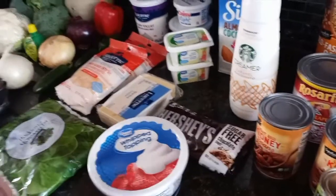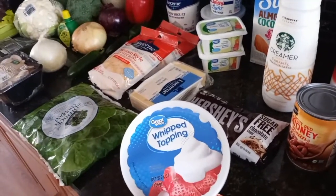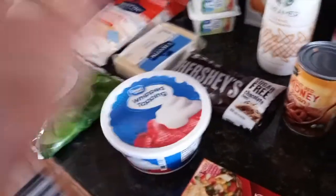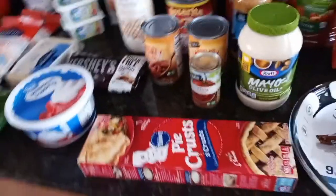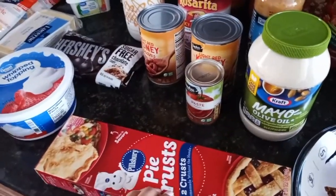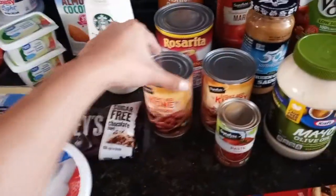So I got this, and then when I was driving back home, I thought, I didn't pick up any apples. So now I'm with this without any apples. Anyways, okay. Next, I picked up some refrigerated pie crust. This is going to be for that quiche. I got some light red kidney beans.